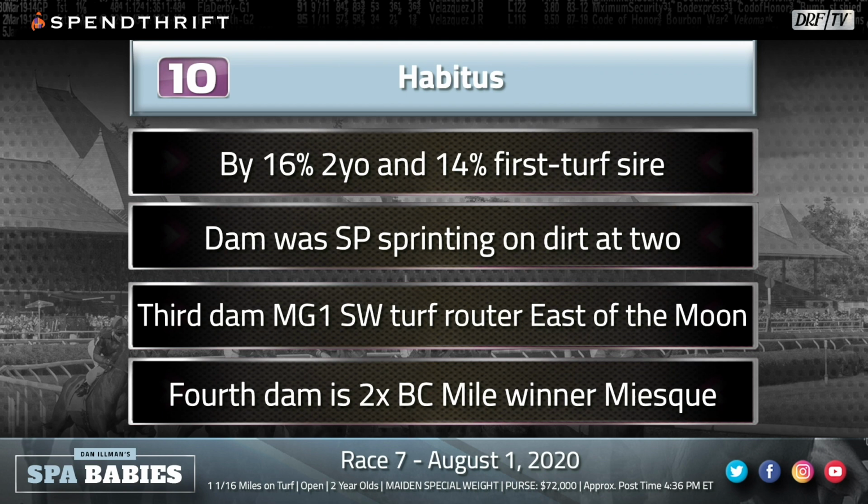Kitten's Joy, the perennial leading turf sire in North America, and just that outstanding female family of Miesque, an outstanding race mare who went on to be a top broodmare with East of the Moon and others. What else can you say about her? I like that the dam was stakes placed sprinting too. I think that injects maybe a little bit of speed that Habitus can use off that debut.